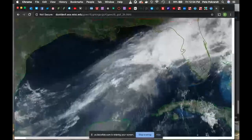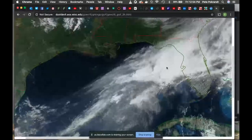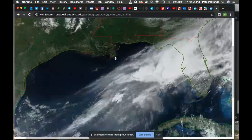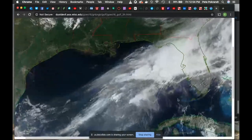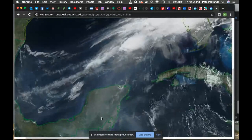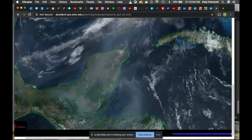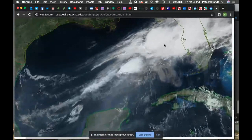So Pete's bringing up a loop that's generated or motivated by Brad Pierce's comment about the smoke over the burning over the Yucatan. Wow, look at that. Amazing. So here's the Gulf Coast, Louisiana, Mississippi, Alabama, Florida. And if you go farther south than Cuba, there's the Yucatan Peninsula. So just check out all the smoke emanating from here and getting sucked right into this convection over here.